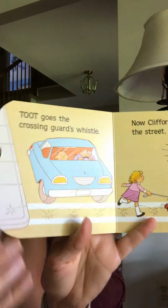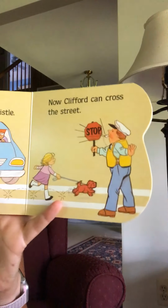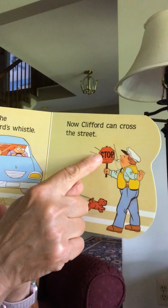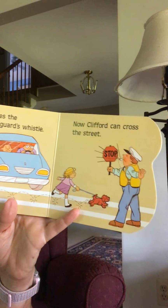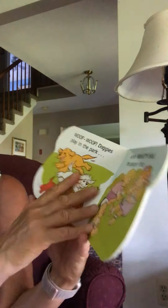Toot goes the crossing guard's whistle. Now Clifford can cross the street. That's very safe. See, that crossing guard's holding up a sign that says stop, telling the cars don't go. Let Emily and Clifford cross the street.